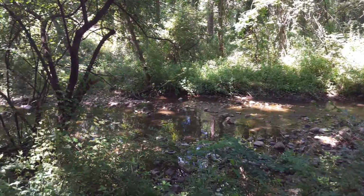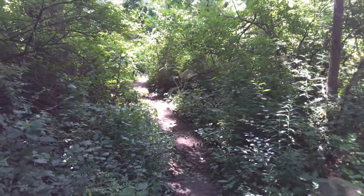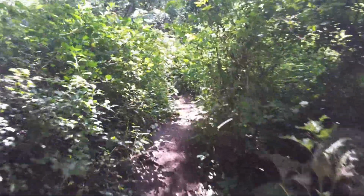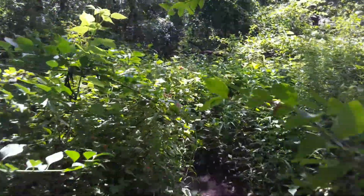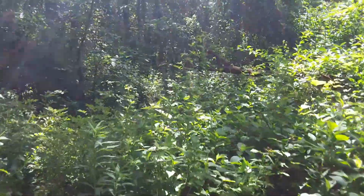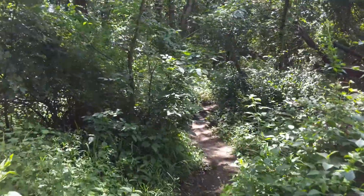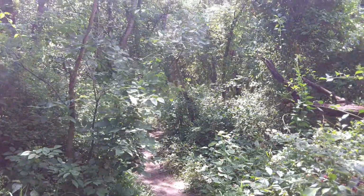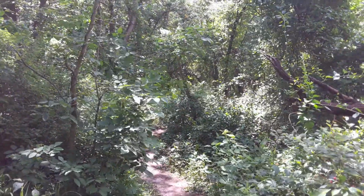So at this point, the trail banks away from the creek, and it goes up this tiny little hill. This little section could be thorny, has raspberry bushes. Come and check it out. And then I will keep walking forward and use landmarks that'll be more appropriate for this.